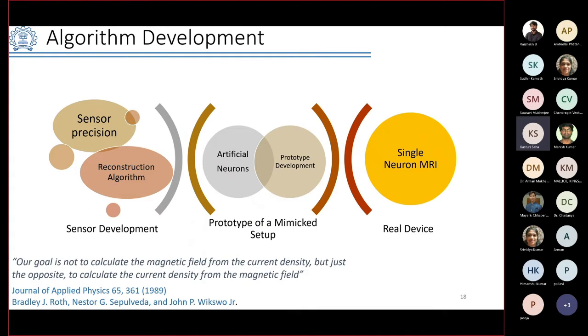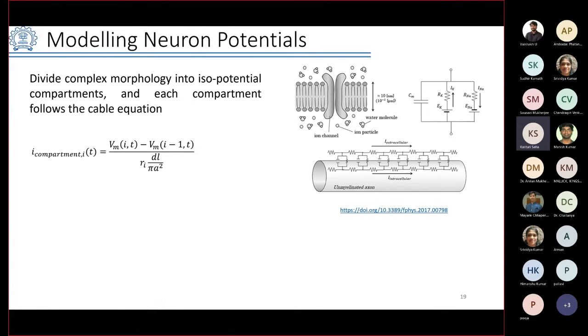We started off with a three-pronged approach. We wanted to develop a sensor, then work towards a prototype where we look into clusters of artificial neurons, and then hopefully go into single neuron imaging with these NV centers. The first thing we found when we started talking to biologists was that they don't have a very good understanding of what the magnetic field actually looks like inside the neuron. There's a whole bunch of structure to it, and neurons are of various different types, so they're not all of the same dimension, and all of them may have different kinds of magnetic fields. What they had was just a bulk understanding of what the neuronal signature looks like.